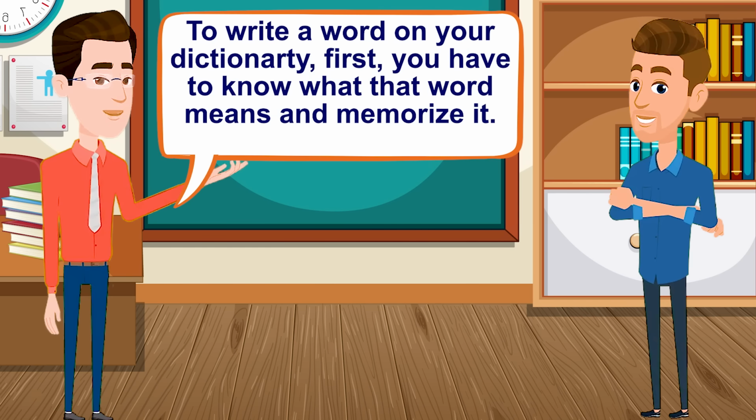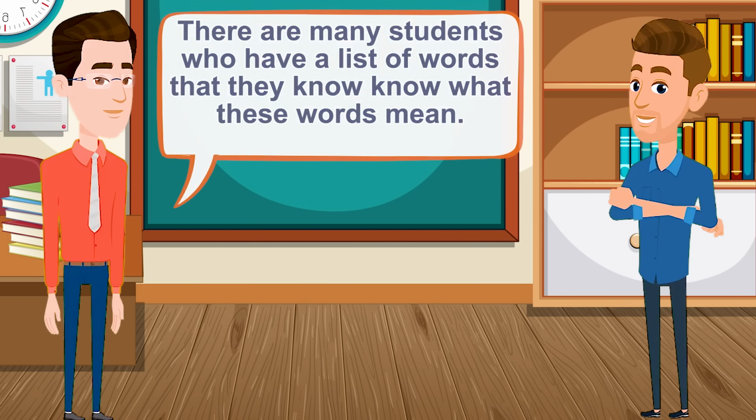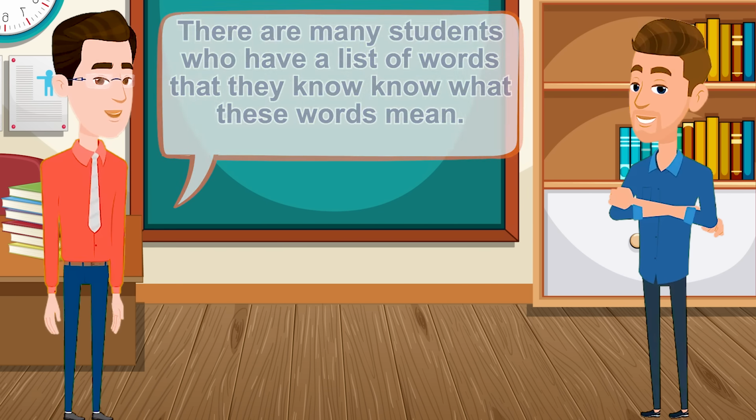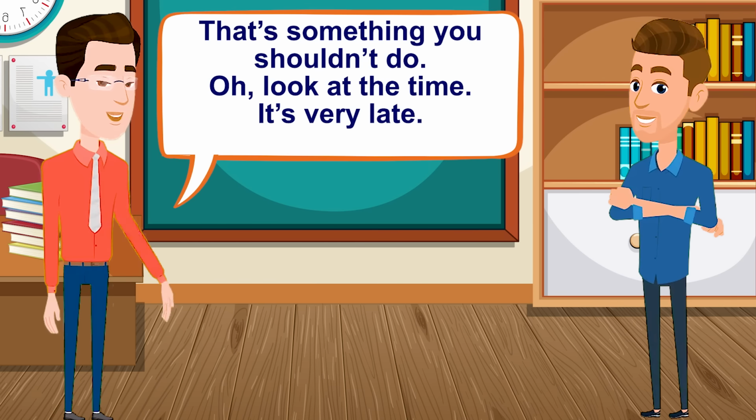To write a word in your dictionary, first, you have to know what that word means and memorize it. There are many students who have a list of words that they don't know what these words mean. That's something you shouldn't do.